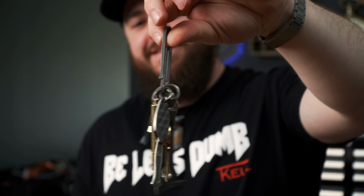How to minimize your key? I got the perfect key setup, and it's right here. Awful, dude. It's getting bad. Like a janitor walking down the hallway. It's getting bad.